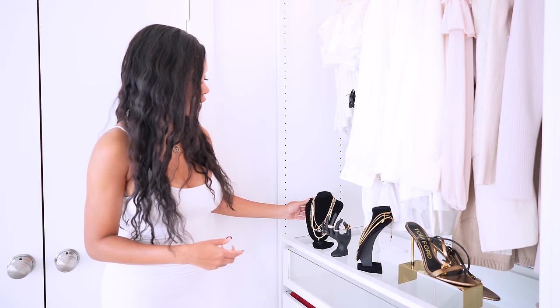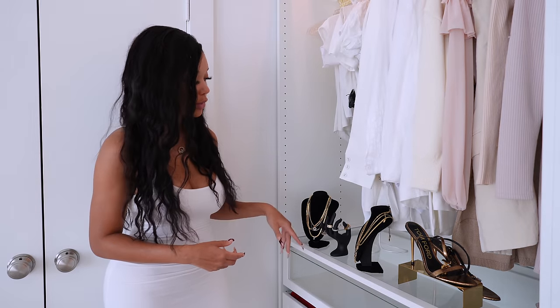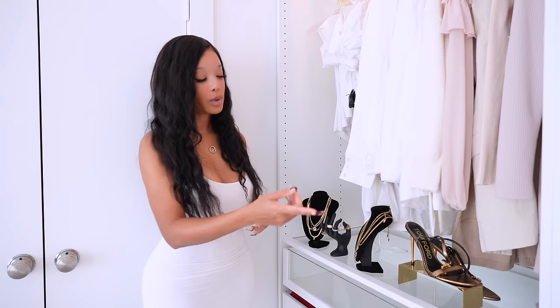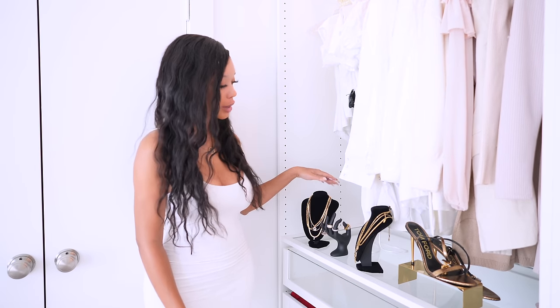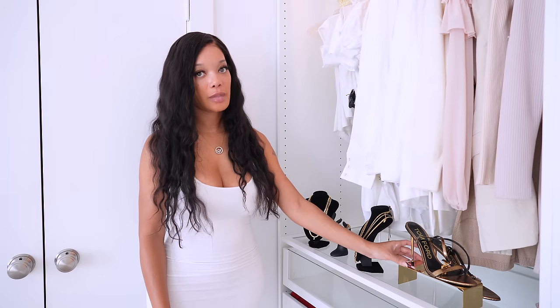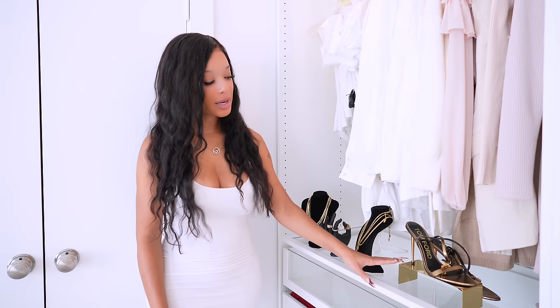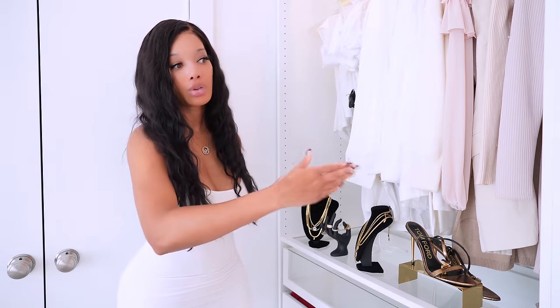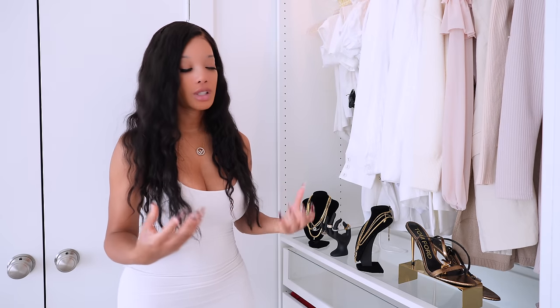But we got some of these little displays for my necklaces and my rings. I thought that these were really cute. I got these from Amazon. So when I ran out of space to put my necklaces in the pull-out drawer, I put the excess over here. These display holders here are showing my shoes. The reason why I got these is because I really didn't want to put my shoes straight across on the shelving. I wanted it to be more of a boutique-ish feel, right?